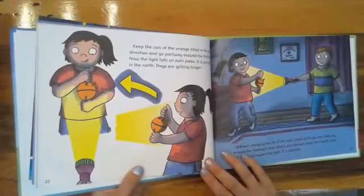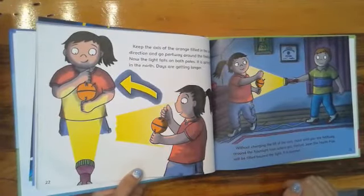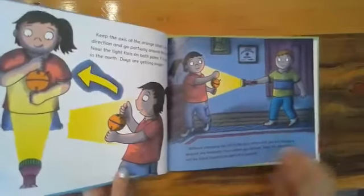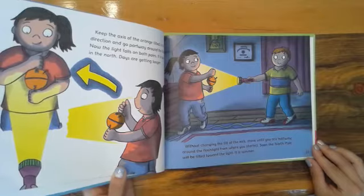Keep the axis of the orange tilted in the same direction and go part way around the flashlight. Now the light falls on both poles. It is the springtime in the north. Days are getting longer.